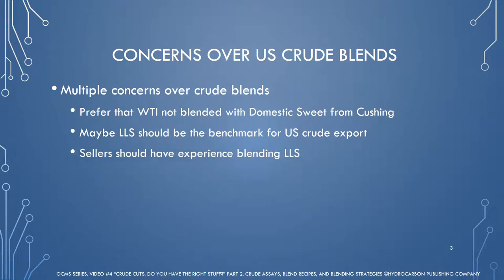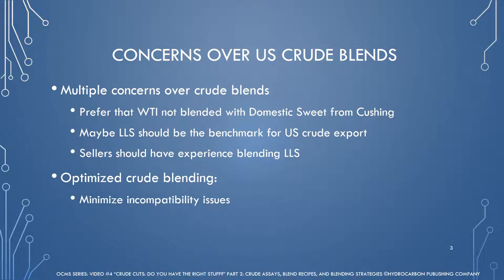Many of these issues with crude blends can be avoided using optimized blending, which can help minimize incompatibility problems, stabilize process operations, and improve product quality.